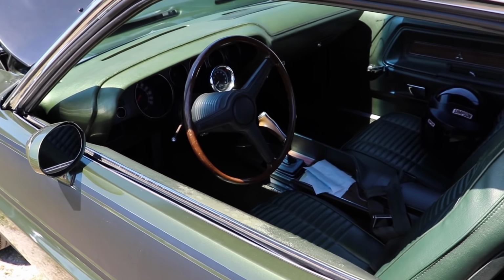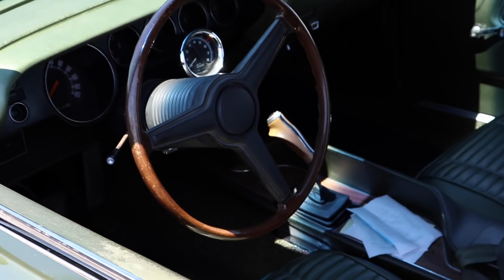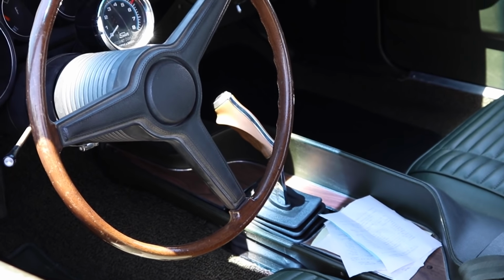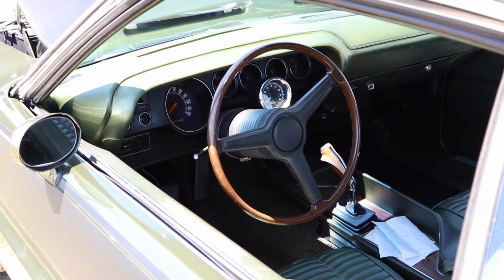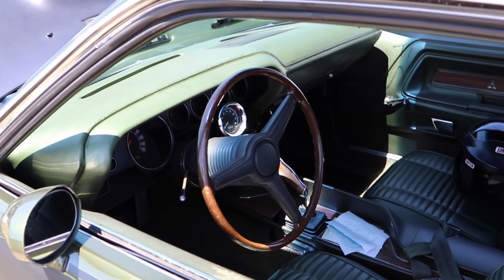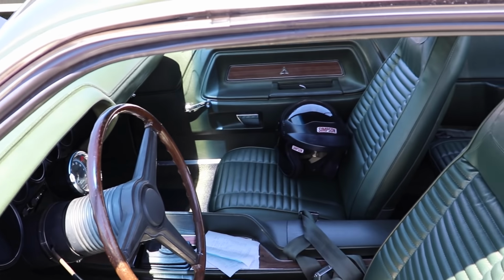The Challenger TA had both an automatic and a 4-speed manual transmission available. The automatic was more common with 1,410 produced, but this one has the 4-speed manual, which makes it one of only 989, so I know what I'm gonna ask Santa to get me for Christmas.